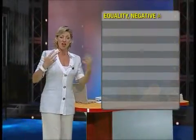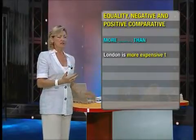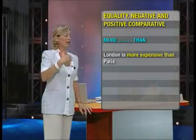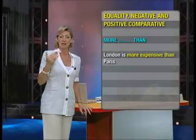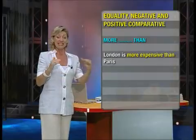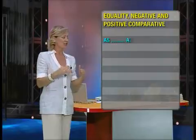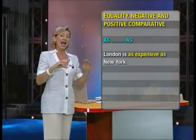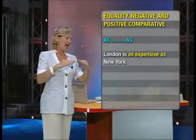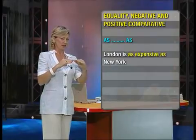Okay, so we said at the beginning, when something is bigger, larger, we say more than. So London, for example, is more expensive than Paris. And when two things are the same size, like our elephants, we use as. So London is as expensive as New York. So these are comparatives of equality.